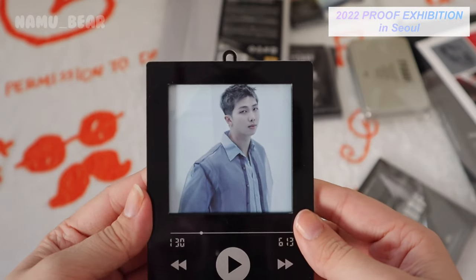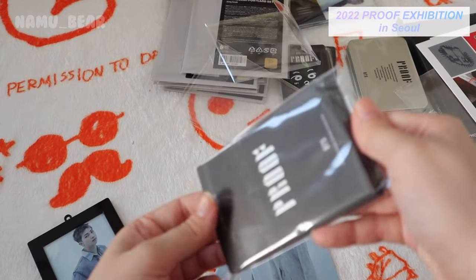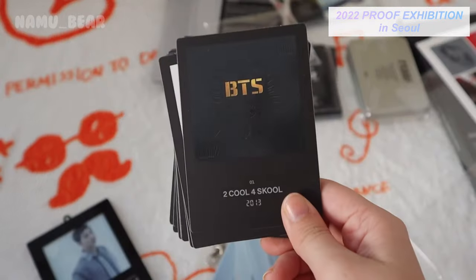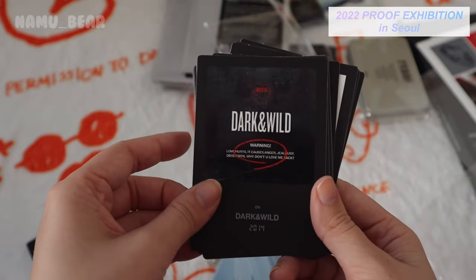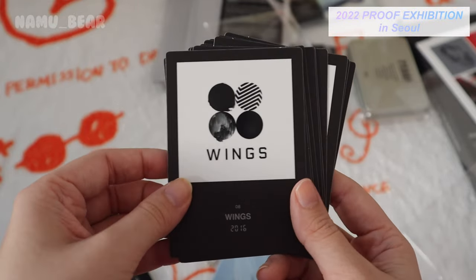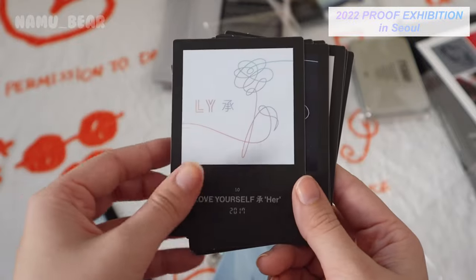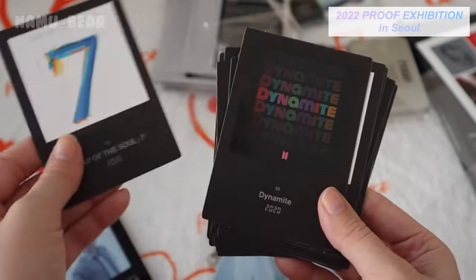Voila! So cute. And then you also have photo card sized album covers, and it has all of their Korean discography. So it goes through every single album they've put out. Not Japanese ones, but yeah. Looks like this. See, it has the titles and then the years that they came out. Just so cool.